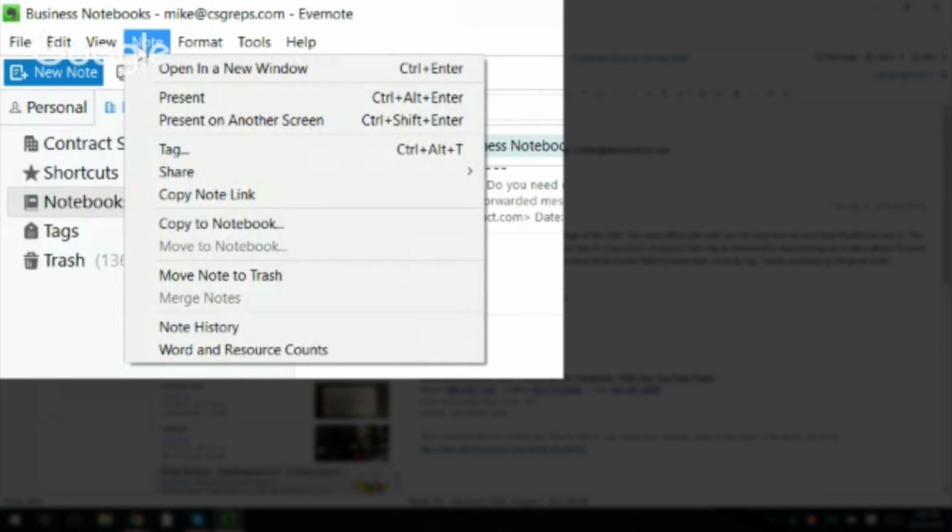Okay, so you've got presentation mode, note history. That's all good. Copy note link. Copy the notebook. What word and resource counts? So that's better on the PC than it is on the Mac. So that's good. They have a menu item for it.